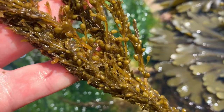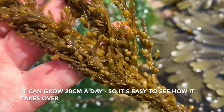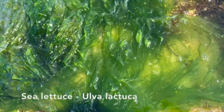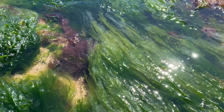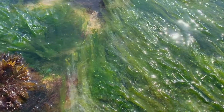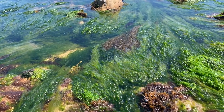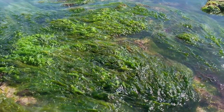Sargassum seaweed grows across the rocky shore and can grow at up to 20 centimetres per day in the spring. Across the rocky shore we have a prevalence of green seaweeds like this. This is sea lettuce. Although none of the seaweeds on our rocky shores are toxic, sea lettuce is by far one of the most popular edible seaweeds. Sea lettuce and its relation gutweed are both very common on our rocky shores. Do remember though, if you are taking some, only to take what you need.